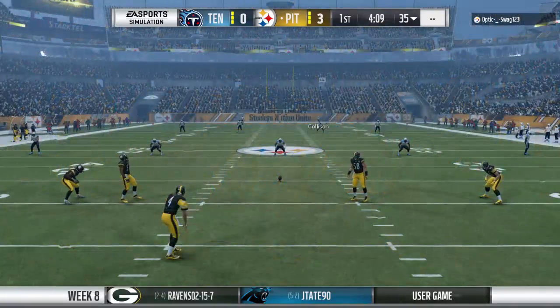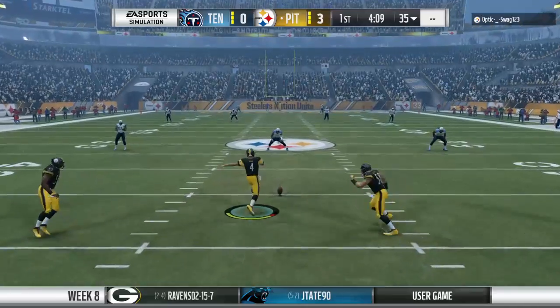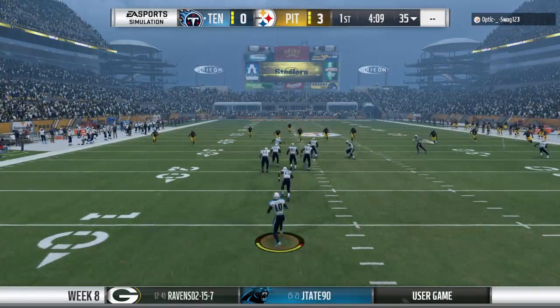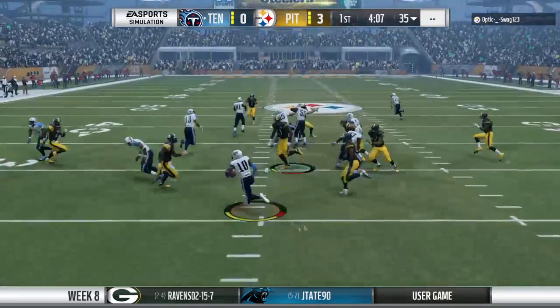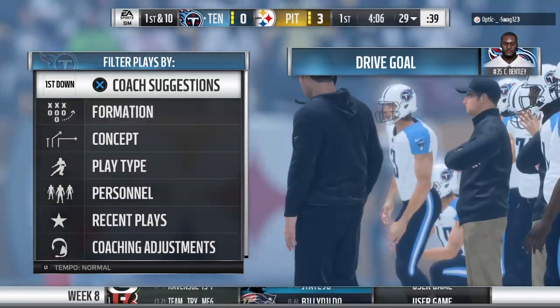Their guys get the early advantage after the opening drive field goal. And they should be happy. Their guys look good getting down the field, and that's got to give them hope that good things are in store here today. This one taken just inside the 10. And it's a pretty good return here as he'll get it up to the 29-yard line.